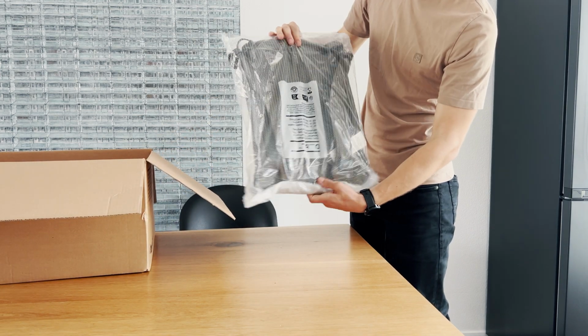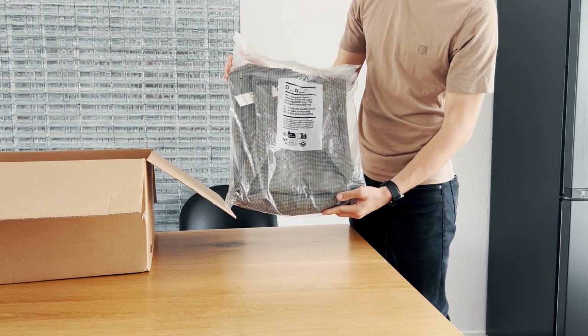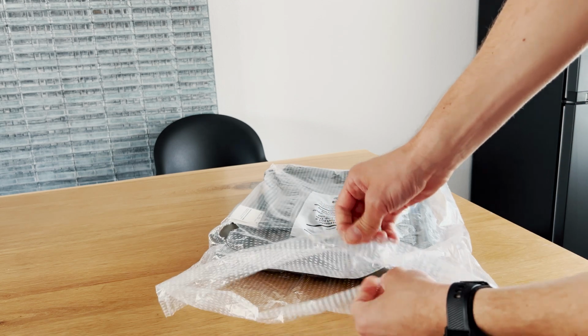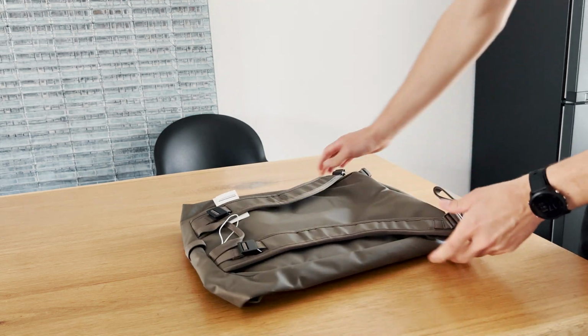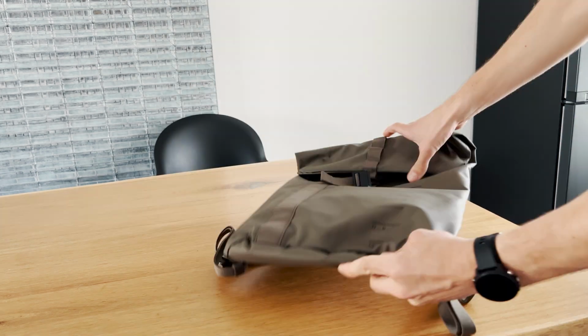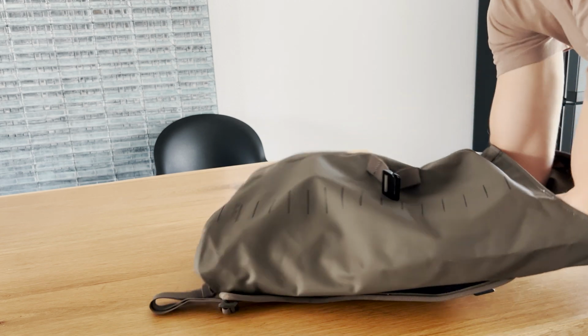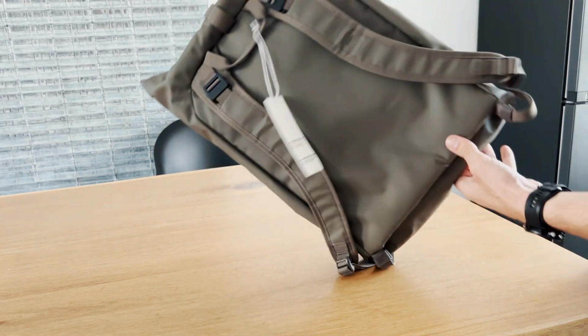As always, everything arrived nicely and without any damage. First, let's unwrap the bag. My first impression is positive. The bag feels lightweight, yet sturdy. I really like the color. It gives the impression that the material will last a while and is also easy to clean.